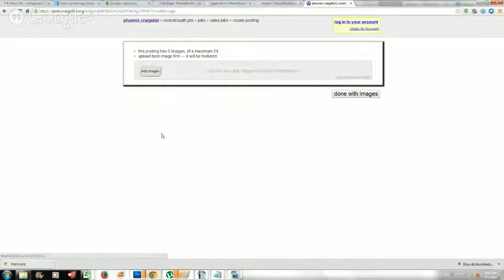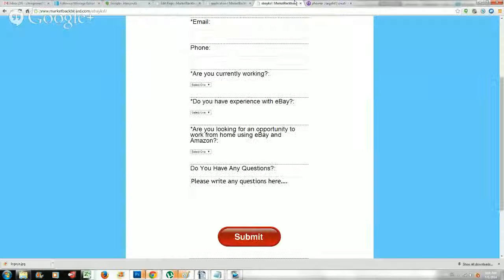And for compensation, you're just going to put commissions / sales based. So you're not saying it's hourly or anything like that. You don't need to put a street. You can mark part-time and anything else you want, and then you're going to click on continue. You can add an image, an eBay image or a general image, and click on done. After that, your ad gets approved from Craigslist within about 20 minutes.